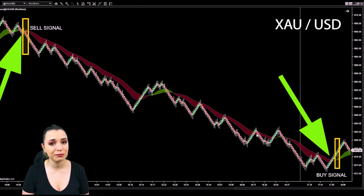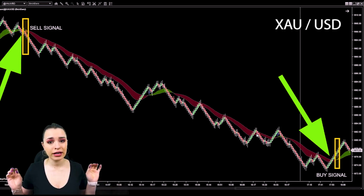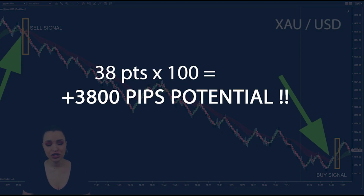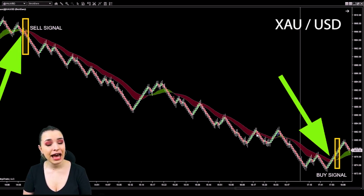Now, if you do the math behind this trade, you would be left with a crazy, insane difference of just around 38 points. And you heard me right, 38 points. I'm not talking about pips. Don't get me wrong, in order to calculate your pips, there's a really straightforward way. You just take the number of points that you have, multiply by 100, and you have your pips. So in our case, 38 points quickly converts into 3,800 potential pips into one trend, into one day where the market is bearish and going crazy down.